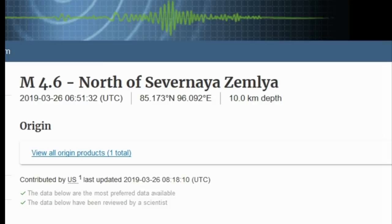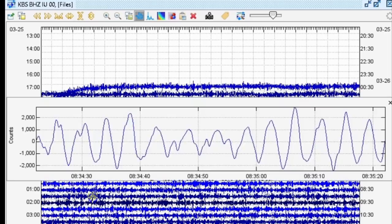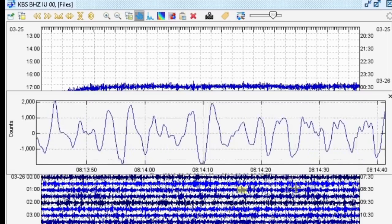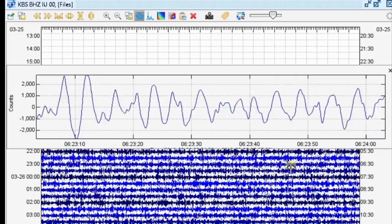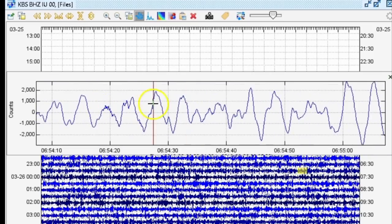When did they say this earthquake happened? 4.6 at 10 kilometers in depth. Again, the depth could be very wrong. It's 651 UTC. So let's go to 650, which should show up on here since it's 166 seconds to arrive on the station. Let's say it showed up at 653. Let's go to 653. Man, I'm way off. There we go. Okay, right here. I believe that's it right here.